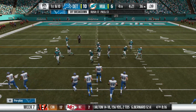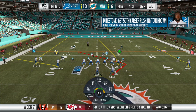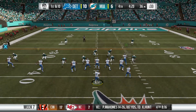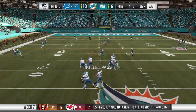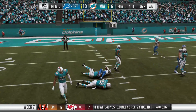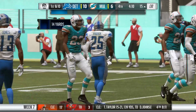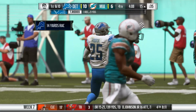So from the 36 now, 1st and 10. On 1st down it's Stafford. This one complete to Theo Riddick. And they're going to be set up down around the 15-yard line. A nice gain of 21 yards.